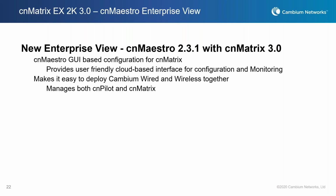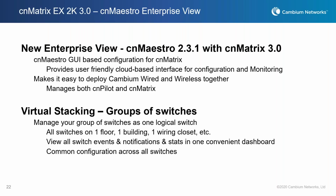So with cnMaestro version 2.3.1 or later, and with our 3.0 cnMatrix version, you get this GUI-based interface. It makes it very easy to deploy a Cambium wired and wireless solution together as it manages both cnPilot and cnMatrix. Now, what you get with this is virtual stacking. So this means you can logically group switches together. Like all the switches in one wiring closet can be grouped together as a stack, or all the switches on an entire floor can be grouped together, or an entire building can be grouped together, or all the switches in multiple buildings can be considered one virtual stack.